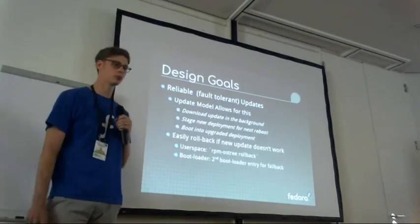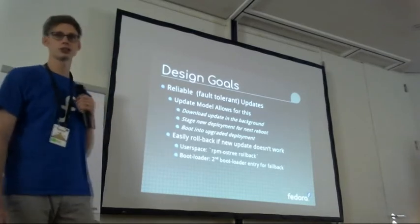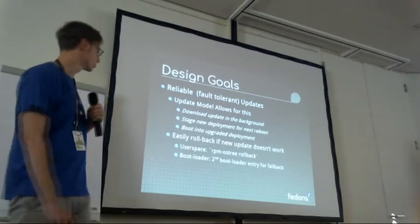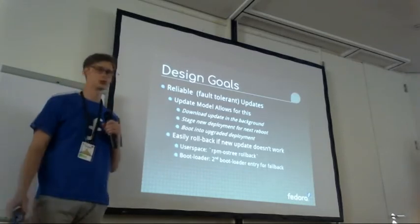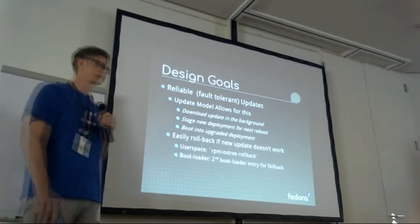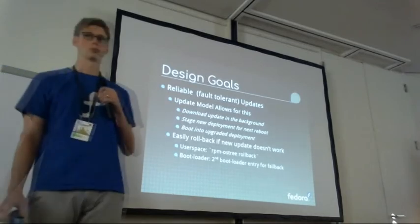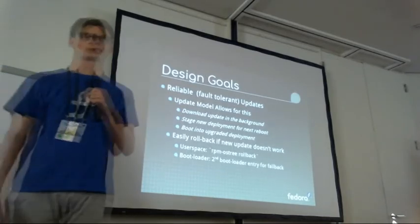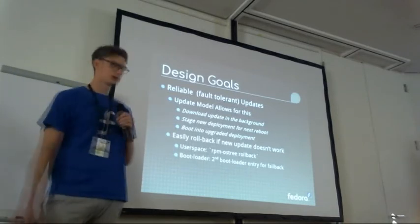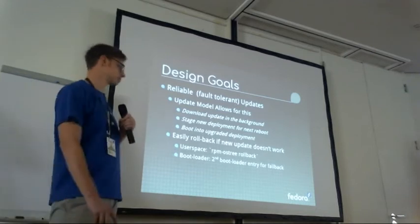Okay, so the reliable updates. If you consider the update model I mentioned earlier: one, download updates, two, stage new deployment, three, reboot. In this model, there are two deployments, so you essentially have your pre-upgraded deployment and your upgraded deployment. This means that if your new upgrade doesn't work for any reason, you can easily roll back to the old one. If it makes it all the way to user space and it doesn't work, you can run rpm-ostree rollback and do a reboot, and you'll be back into the old one.